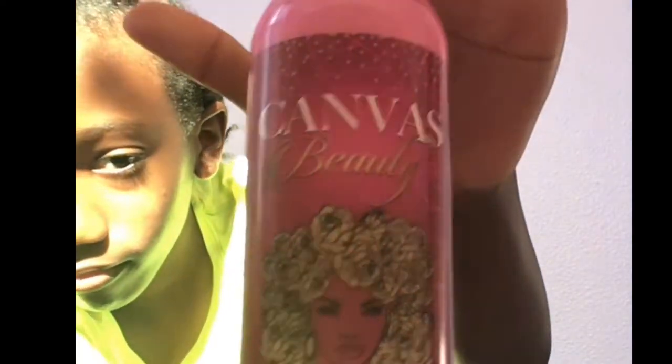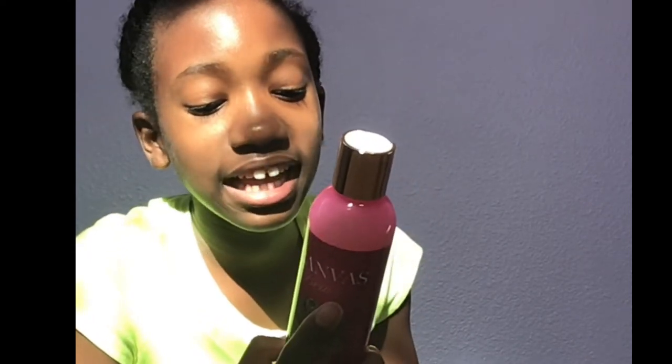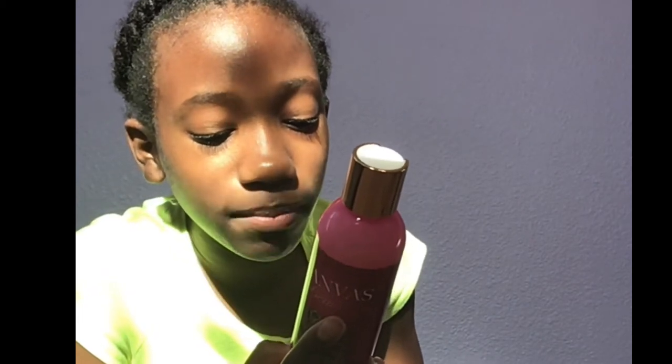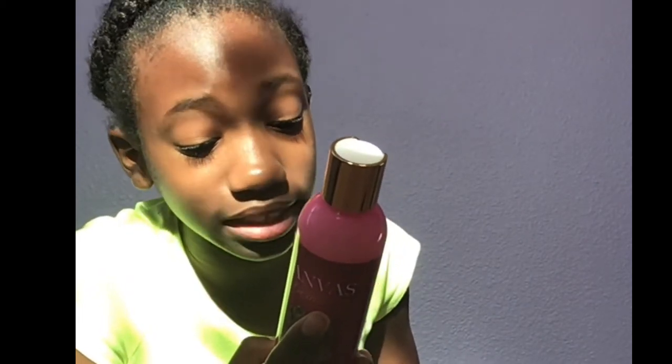I am going to start off by using the Full Bloom Amplifying Shampoo. The directions are, apply a dime-sized amount to the hair and scalp until it lathers thoroughly. Massage and cleanse the hair. Leave for 2 to 3 minutes. Rinse and repeat once. Follow up with our Full Bloom Amplifying Conditioner. So, I'll see you when that's done.